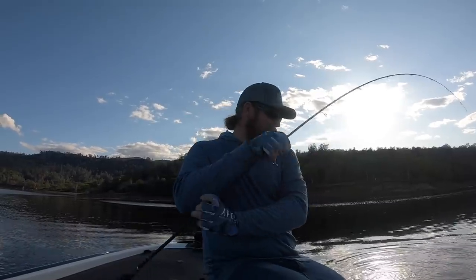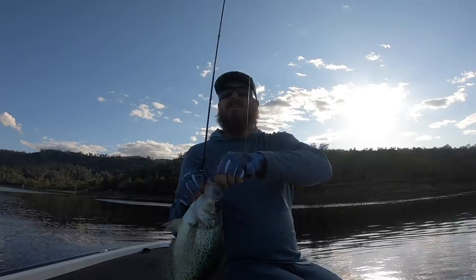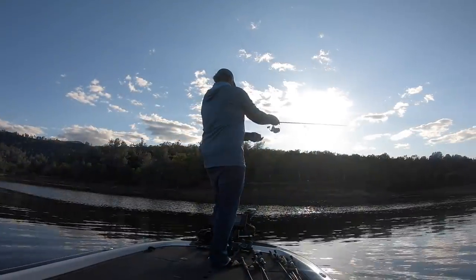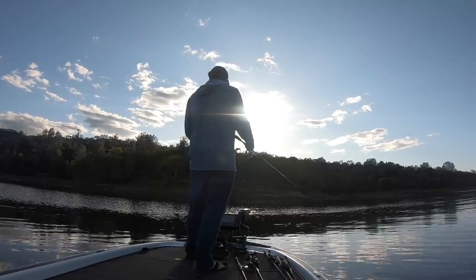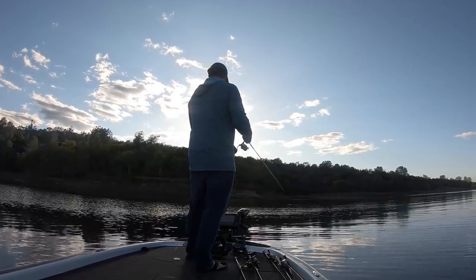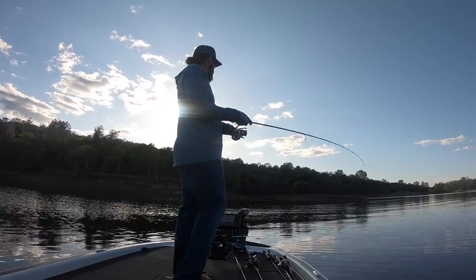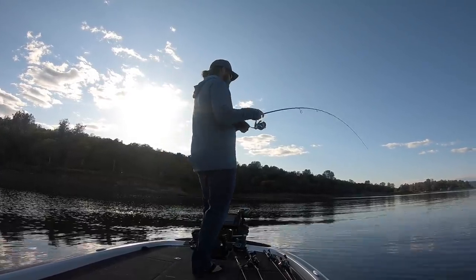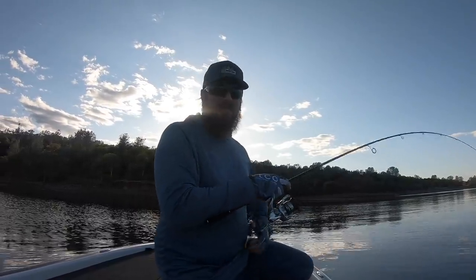Great big slab crappie. The crappie on this lake have made a huge comeback in the last few years. They're getting big. That's awesome. That one ate it on the fall. Wow. Oh, there are great big bass in this lake.